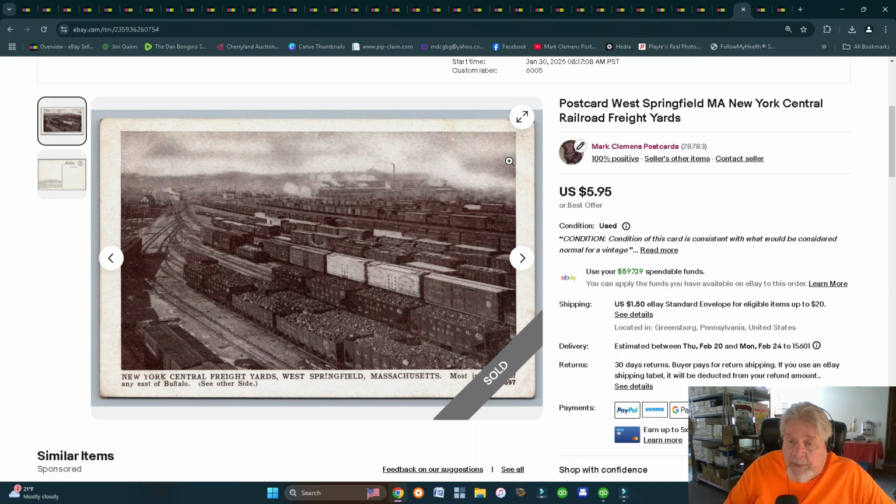Railroad-related cards do well, not just trains, but depots and rail yards and railroad bridges and just about anything associated with railroads, including, if you will remember a few minutes ago, baked potatoes.